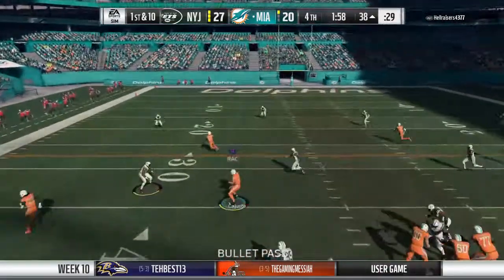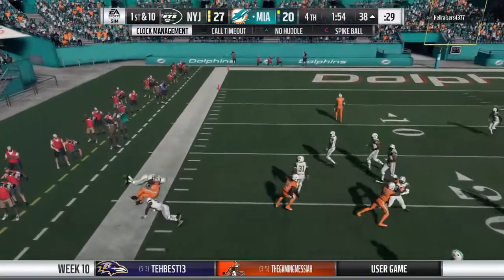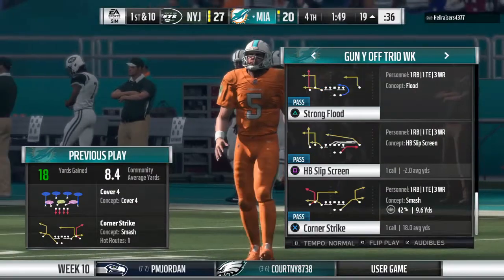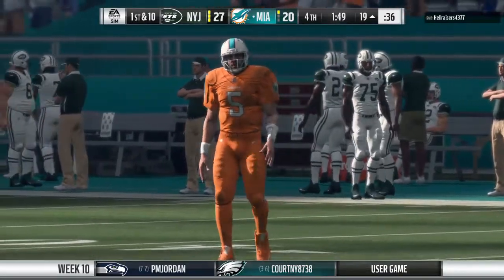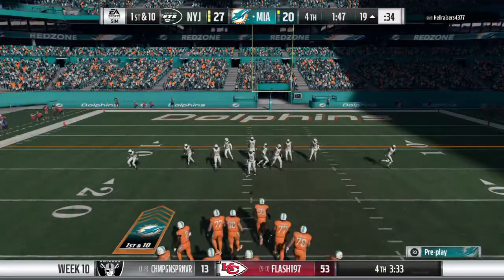Throwing on 1st down. Nicholson. It's a short one here, complete to the tight end. And inside the 20 before he's brought down. The Dolphin passing game rolling here. They've got another 1st down. And with that last play, he's now up over that 300-yard mark.